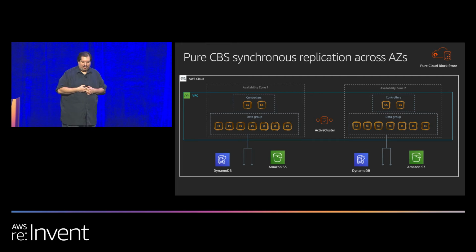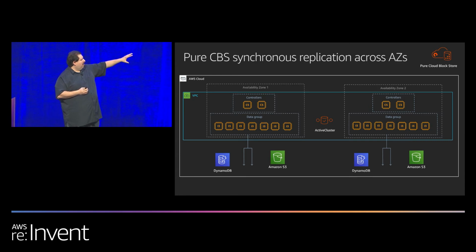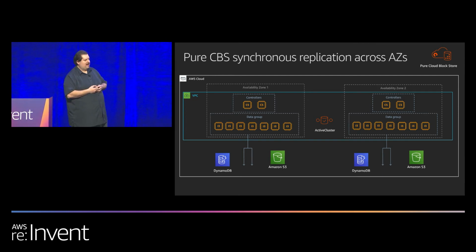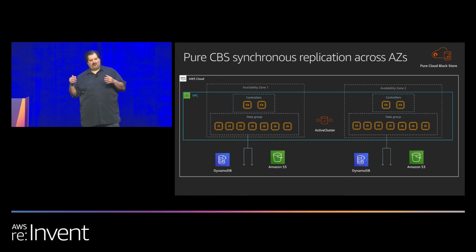So what does it kind of look like with the replication across availability zones? So you could see again we have the full array that exists in a single availability zone, and then they have a feature called active cluster. And so what this does is it handles actual synchronous replication between those two arrays that exist in different availability zones. So that means that you essentially are turning the service into a regional service, right?